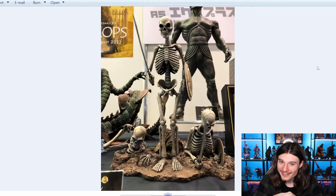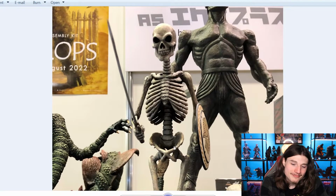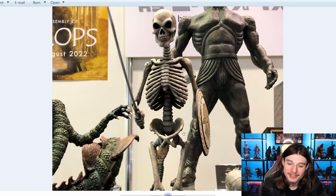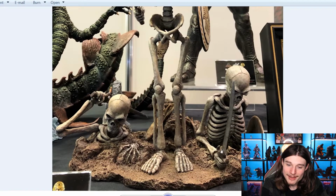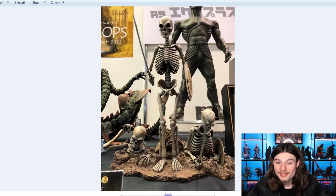Oh man. This is probably my second favorite thing that was revealed there, along with the 66 FSL thing. But that is gorgeous. Look at this guy. I mean, it's just a skeleton, really, but you wouldn't get it unless you're a Harryhausen fan. Look at that base. Look at this base. Magnificent. I mean, it's perfect.